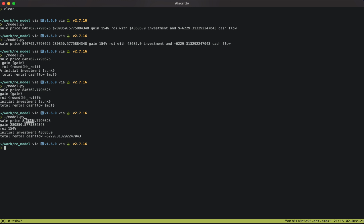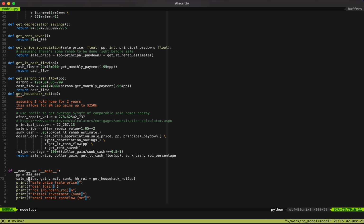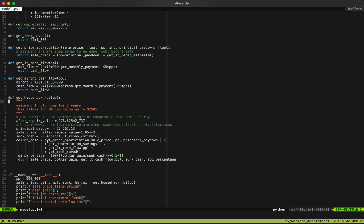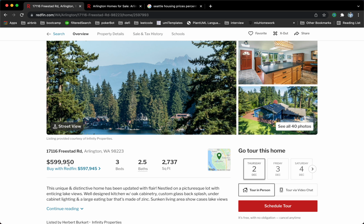So I think that it's going to sell for 840 grand. This is after repairing it and after 2 years of price appreciation. So let's take a look at how I came to these numbers. I calculated this house hack ROI, and I'm assuming, first of all, that I'm going to purchase it for, you know, 599 grand. So how do I get to this point?